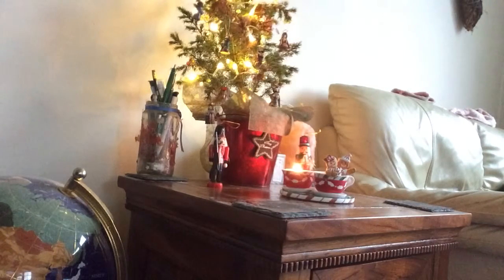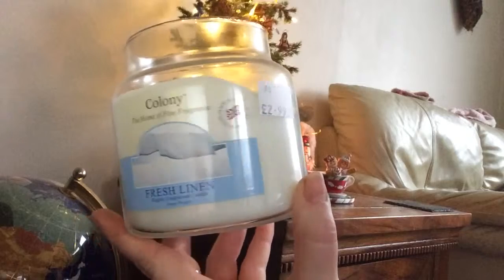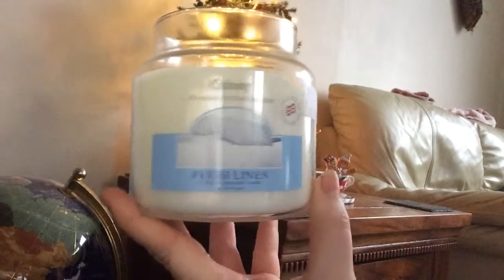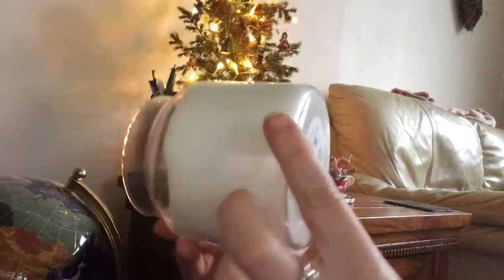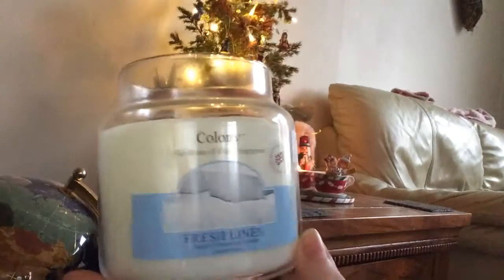Next up, I've got this horrible beast of a horribleness. This is one of the Colony candles. You can see it's got a £2.99 sticker on there. I don't think I even paid £2. I think it was about £1. This one is in the medium size, which I think is similar to the Yankees. I think it's 14 ounce or thereabouts, similar to Yankee.